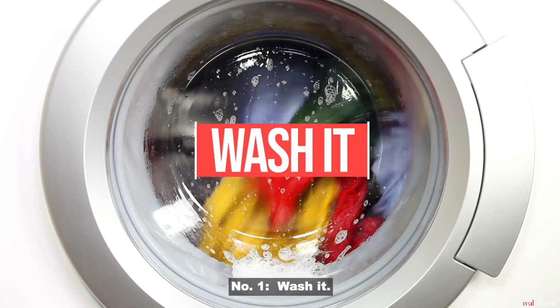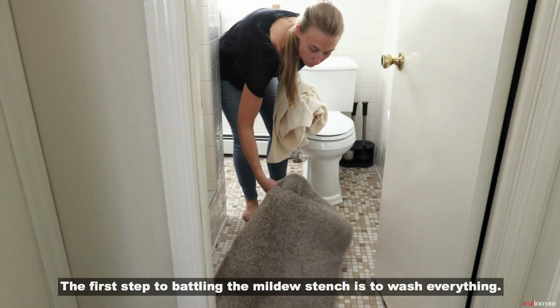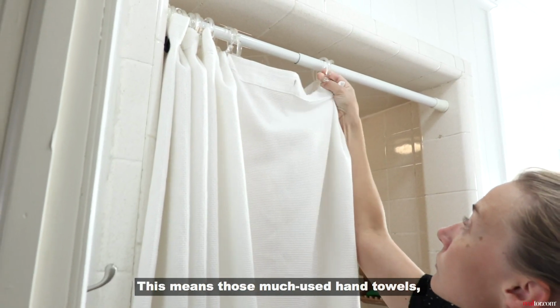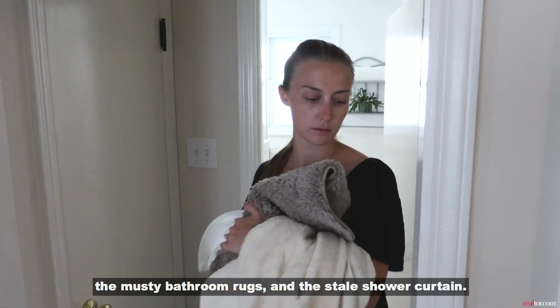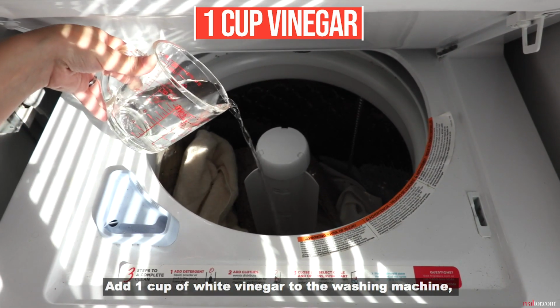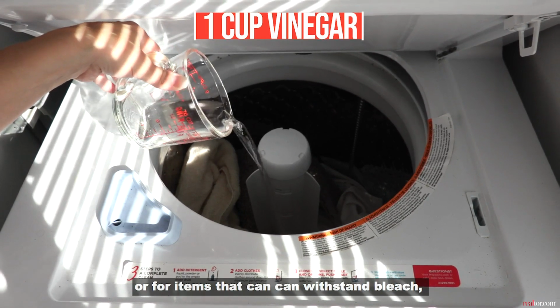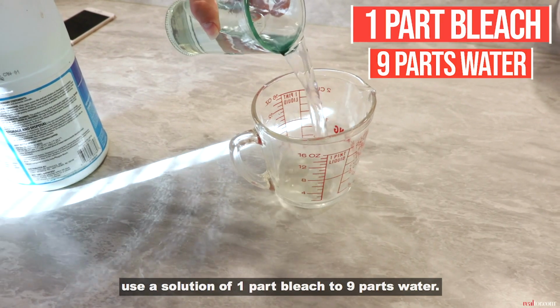Number 1. Wash it. The first step to battling the mildew stench is to wash everything. This means those much-used hand towels, the musty bathroom rugs, and the stale shower curtain. Add 1 cup of white vinegar to the washing machine, or for items that can withstand bleach, use a solution of 1 part bleach to 9 parts water.